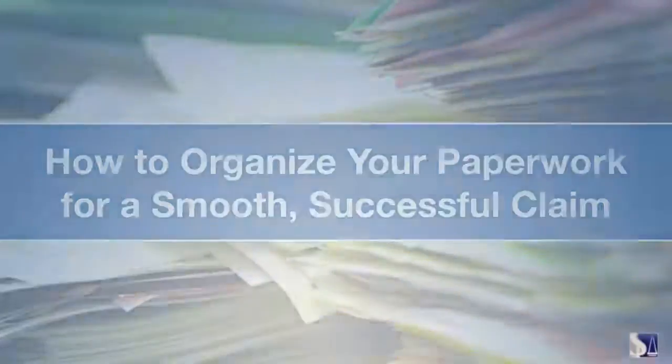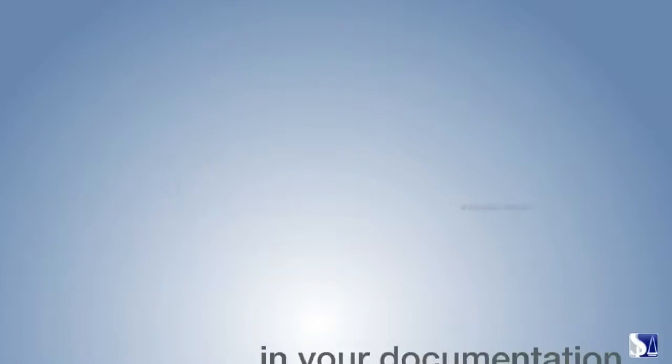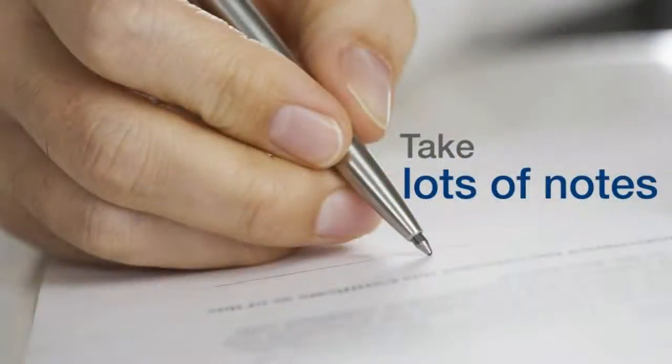You must be able to instantly access any document you need when speaking with the adjuster. You also want to know if you're missing a piece of important information. A well-organized file will help expose any gaps in your documentation. Part of organizing your claim is taking lots of notes. They help to remind you what was said during telephone calls, and can serve as references to help link various pieces of evidence. Be sure to take lots of notes throughout the course of your claim.